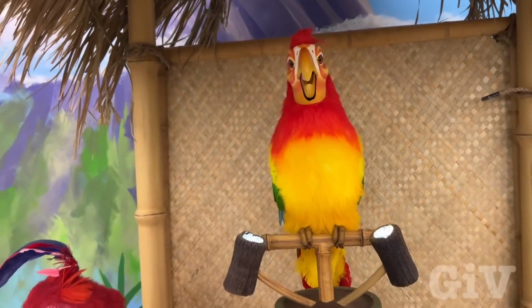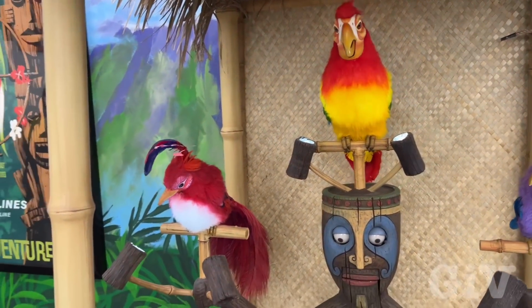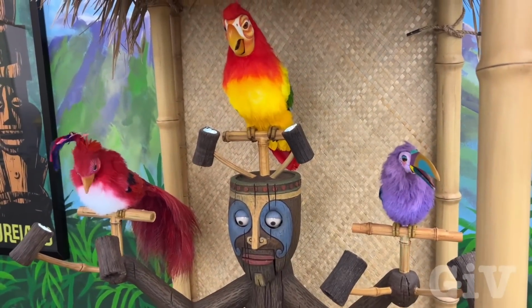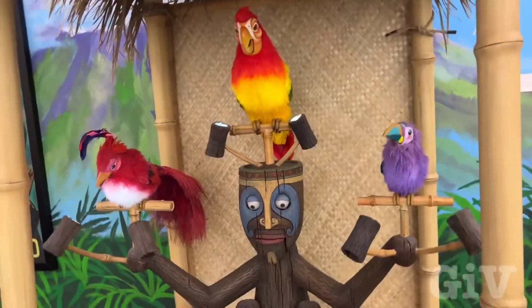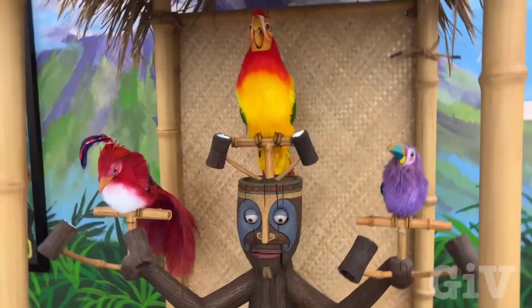Those birds were displayed at the Tahitian Terrace at the Tiki Tiki Room. Tiki Tiki Tiki Tiki Tiki.